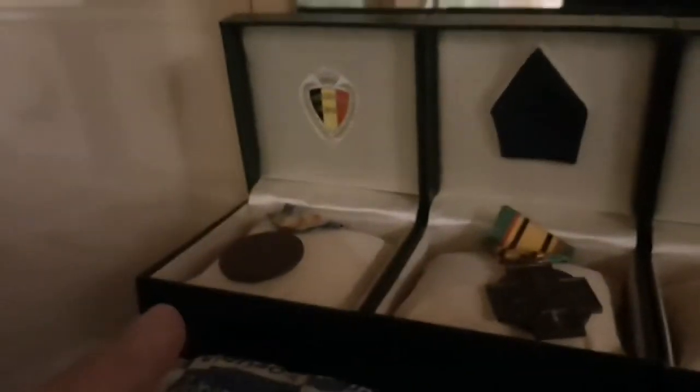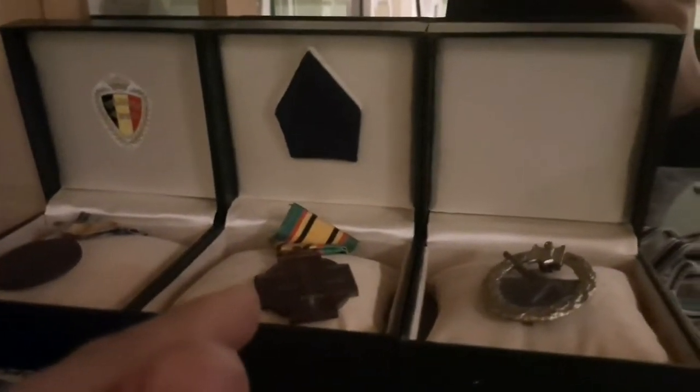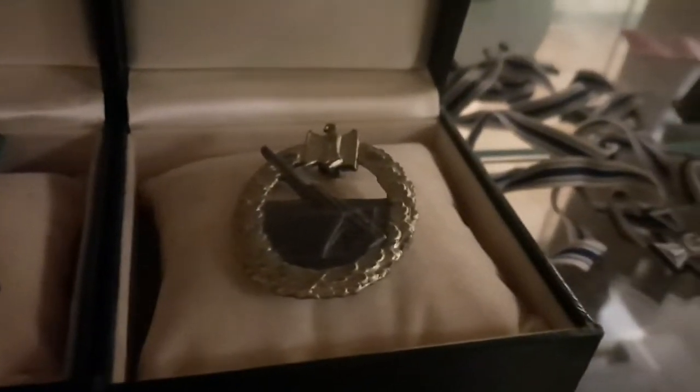Then here we have my badges. This badge is an English badge. This is my World War II Belgium Remembrance badge. This is a very nice one. This is a World War II original coastal defense badge. As you see, very nice one. Of course, they are all not in their original boxes, but very nice.